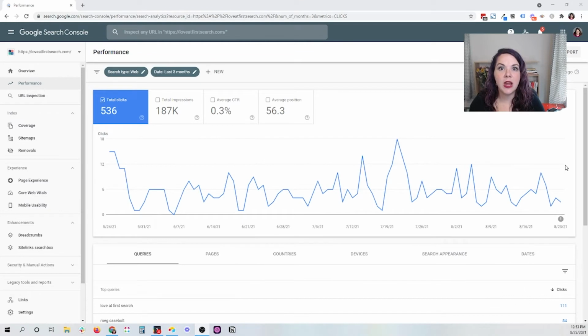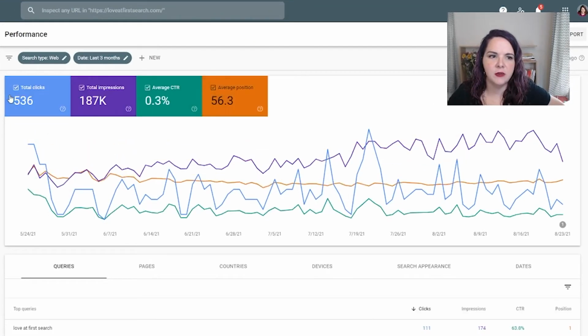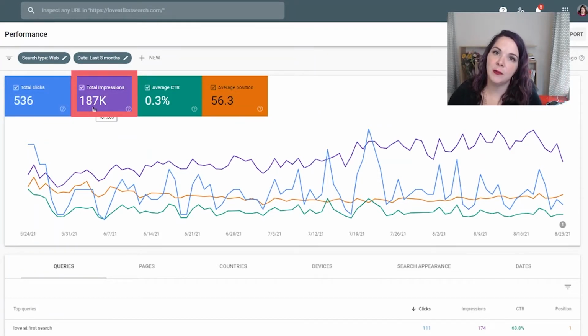All right, so here we are in the Google Search Console performance report. If you want a refresher on Google Search Console, I will link to that video right here. But here's the basic idea of it. We have up here these four different buttons. You can turn on the total number of clicks. That's the people who go from Google to your website. The total number of impressions. That's the people who see your website in their search results, but may or may not click.